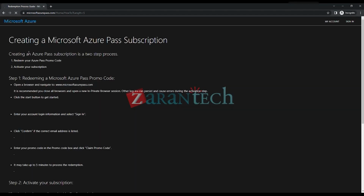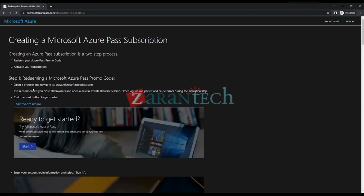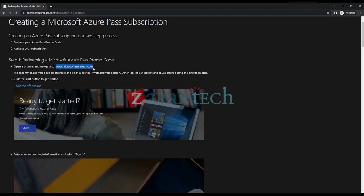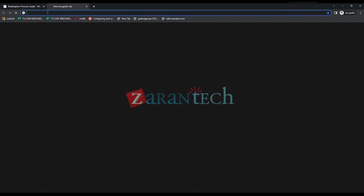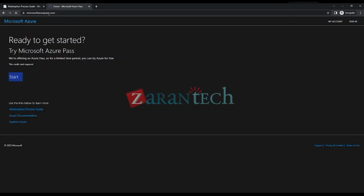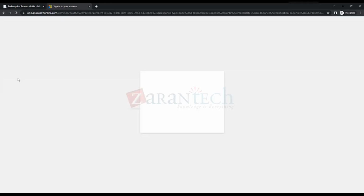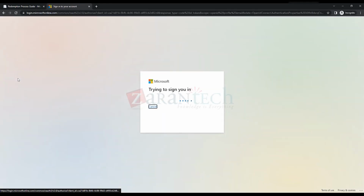Okay, you can follow this, no problem. Yeah, Microsoft Azure Pass.com. Step number 1. No, not this one, step number 1. That website is given in step number 1. Yes, very good. Now click on the start button, please. Everybody, please follow very carefully.